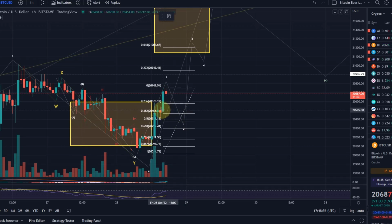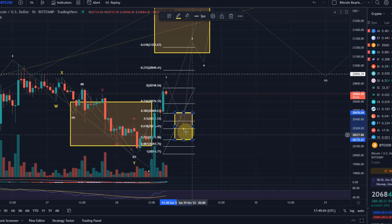What I'm saying, I wouldn't normally get in. That's not true, but we just need to be a bit flexible with these targets because we're really getting to micro counting here. But ideally, you would expect this area between the 38.2 Fibonacci retracement and the 78.6. So between 20,468 and 20,171.